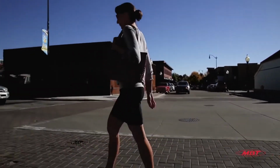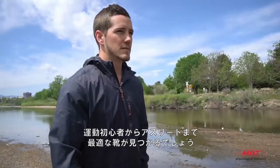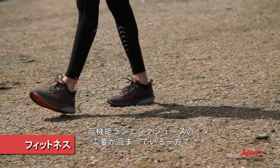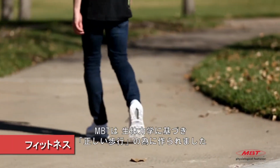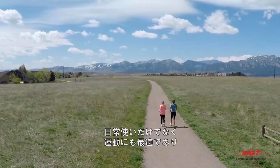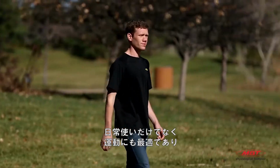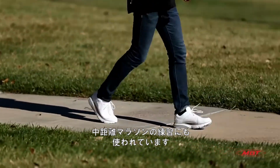Whether your customer is a newcomer to fitness or a high-level athlete, we have a selection to serve their needs. Let's start with fitness. While many walkers settle for a running shoe that works, MBT footwear was actually designed for the proper posture and biomechanics of walking. These shoes were made for walking, not just lifestyle walking, but fitness and conditioning walking as well. Are you training to walk a 10K or half marathon? This is your shoe.